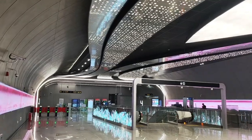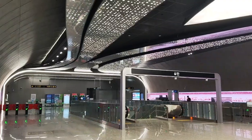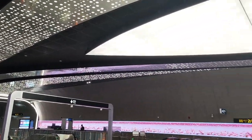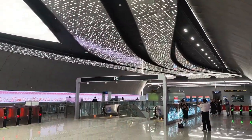The real star of the show, though, when it comes to this line, is in the station design. You can tell an awful lot of thought has gone in to designing these stations to look as modern, as current, maybe even futuristic.